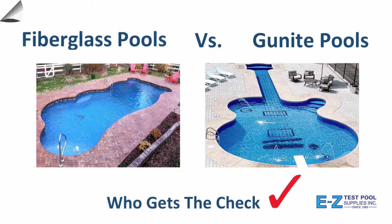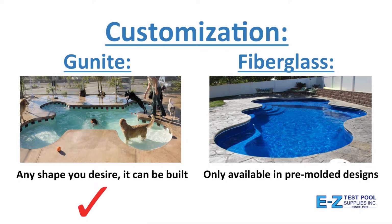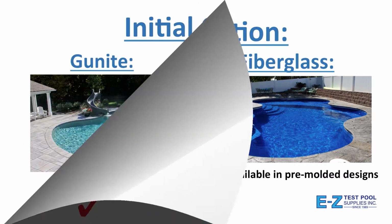Who gets the check? First category will be customization. With a gunite pool, any shape you desire can be built, from dog bones to guitar-shaped pools to a traditional rectangular pool. Fiberglass pools are only available in pre-molded designs. Gunite pools get the check.